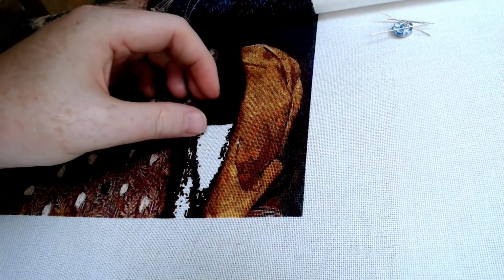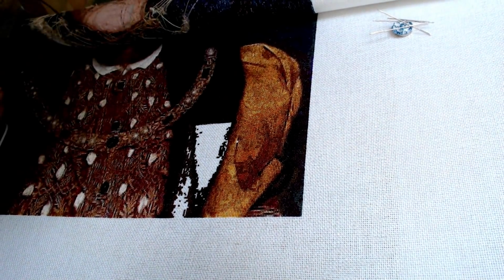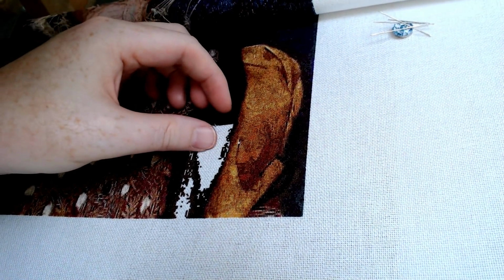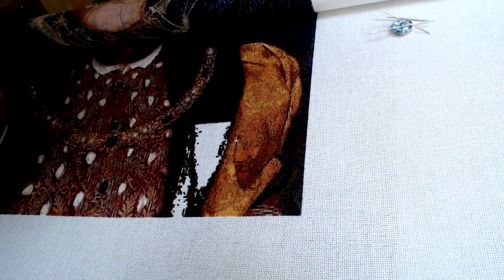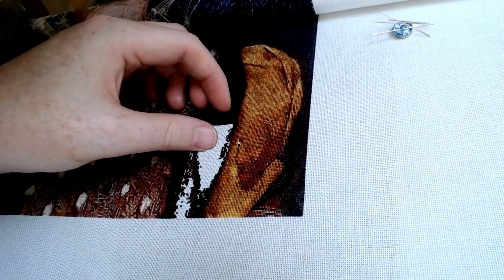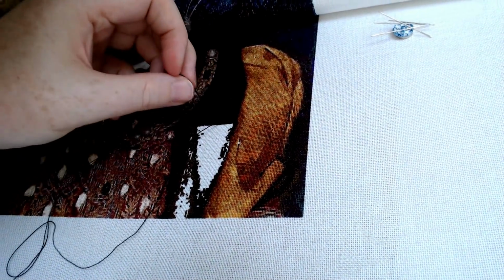This is super easy to be able to watch TV and focus on something else while I'm stitching, because I don't even have to follow a pattern or worry about messing up. All I have to do is stitch. So that is nice and simple and relaxing, especially after a very busy week at work.